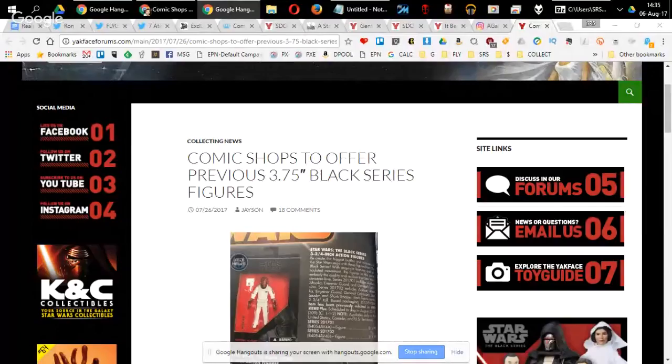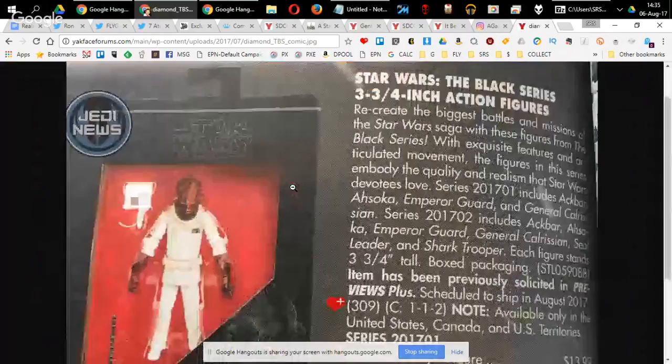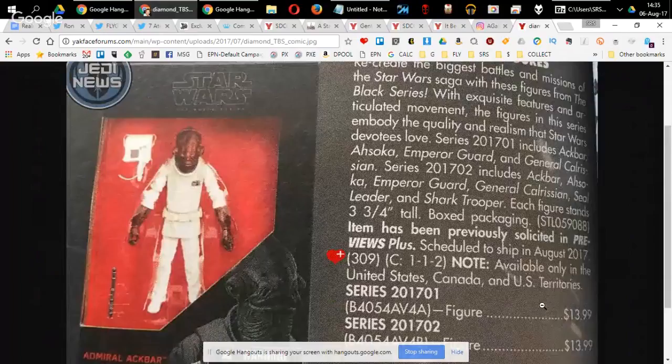This was, I think, yep, this is right. The comic shops are starting to offer or take pre-orders, whatever you want to call it, for former Walmart exclusive waves of figures. These are earlier assortments of them. It doesn't have anything as far as, like, the Ponda Baba, Boba Fett, Stormtrooper, Sand Trooper, and who else was in there? Tusken Raider. That wave is not being solicited.